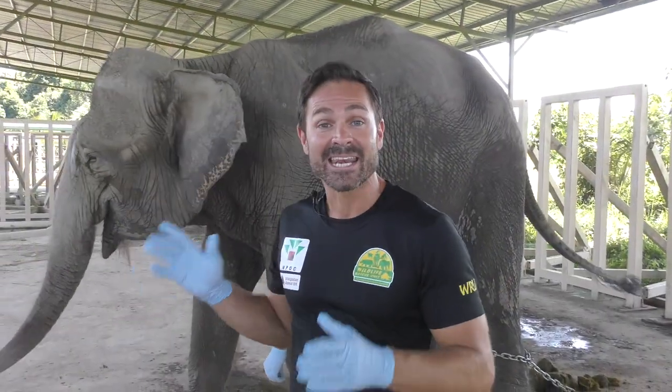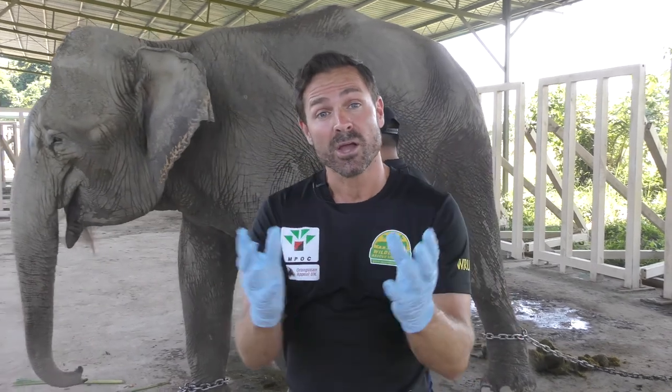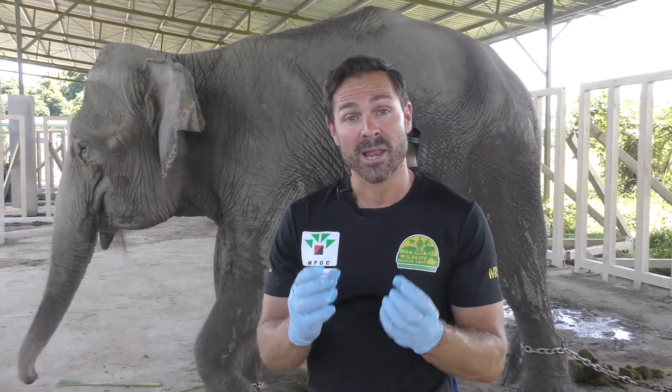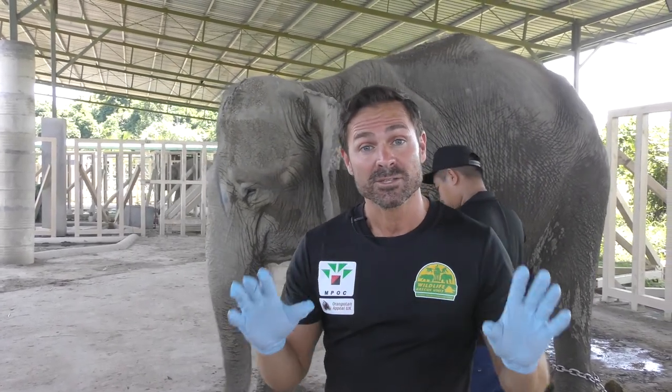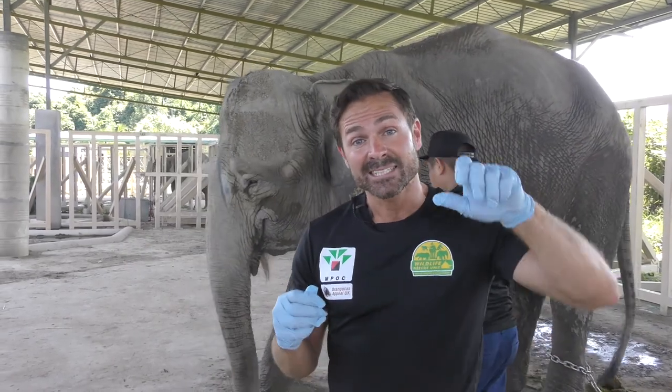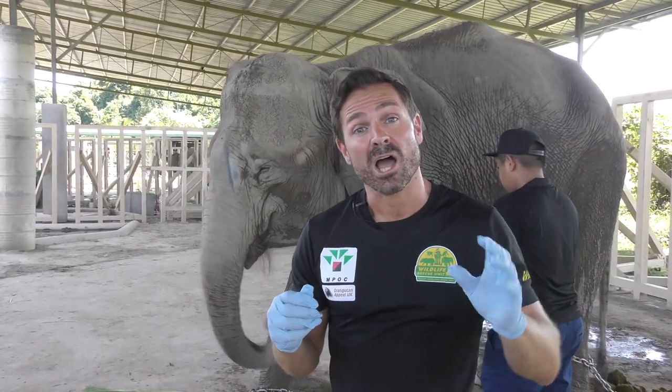This is Limba, and Limba has a suspected eye infection. And what the vet's going to do is put a fluorescent strip inside her eye, which will coat the eye with a dye. And if there's a problem, like an ulcer or an infection, that dye will stick to that particular part of the eye. Or it will just coat the eye and pass through, indicating that there's no infection, it's just an irritation. In which case, the vet will probably just administer an antibiotic solution just to wash the eye out.